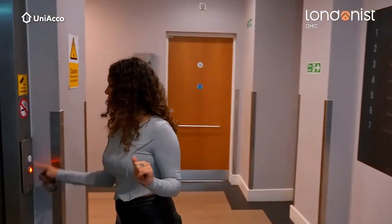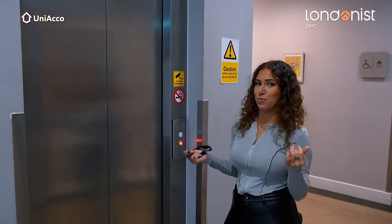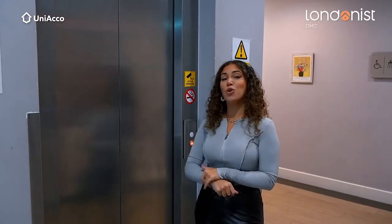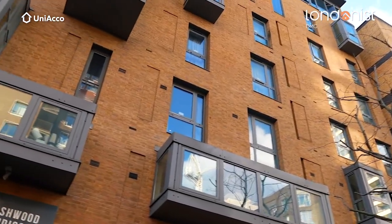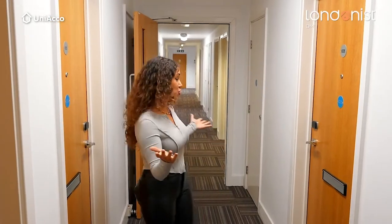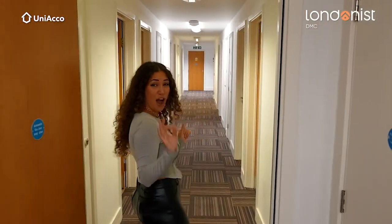So we're going to use the lift to go upstairs, and there are 7 floors here. The 7th floor, the top floor, being the premium rooms, the nicer rooms with the bathtubs and everything. But now we're going to go to another floor where we're going to be looking at one of the more standard rooms. Now we're on the 6th floor of this building, and as you can see, it's lovely, it's carpeted, lovely walls, and it's quite secure in here as well. You've got 24-hour security.